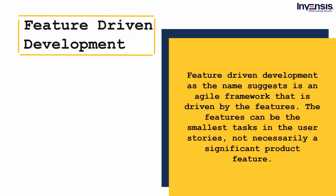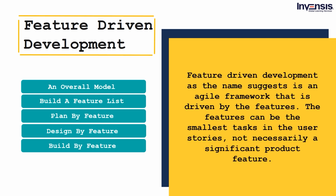Feature-driven development, as the name suggests, is an Agile framework that is driven by the features. The features can be the smallest tasks in the user stories, not necessarily a significant product feature. The feature-driven development lifecycle includes creating an overall model, build a feature list, plan by feature, design by feature, build by feature. The various advantages of using feature-driven development include rapid development and continuous development with a structured 5-step plan. Although, if you have smaller projects and complex dependencies, then feature-driven development may not be the best choice for you.